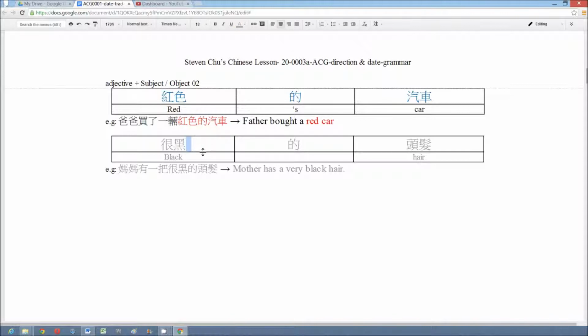Another example, 很黑的头发, that means very black hair. We have also put 的 between the adjective and the noun, and we can also form an object. For example, 妈妈有一把很黑的头发. That means mother has very black hair. Here, 把 is the quantifier of 头发.